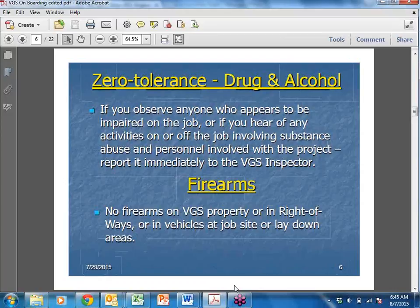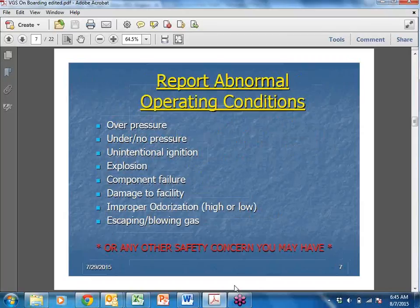Firearms: no firearms, common sense stuff, on the property, rights of way, vehicles, job sites, and laydown. Rights of way, yeah. I'll let Dave know.